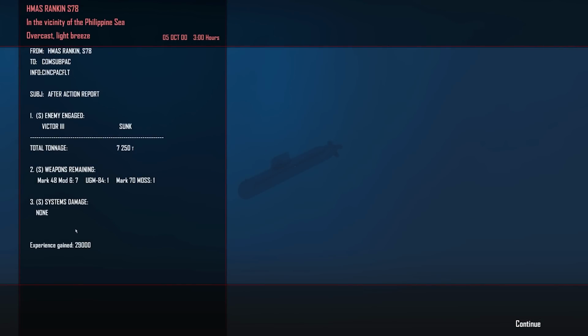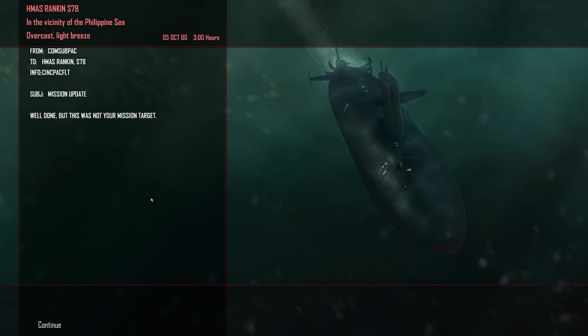Alright, so another Victor 3 sunk. Down to 7 Mark 48s remaining, so we're starting to run out there. And again, this was not the mission target. So that's interesting. We know that there's Victor 3s coming down from Russia. We're looking for Victor 3s and Akulas mixed together as the primary target. And we're sort of in the area where we would expect them to be passing through. But these two Victor 3s were not what we were looking for. So this looks like China's got a massive upgrade and there's going to be a hell of a lot more Victor 3s popping up in the near future.